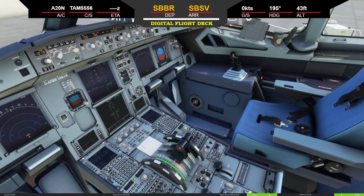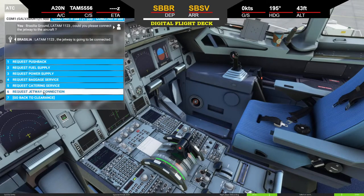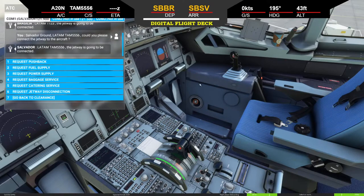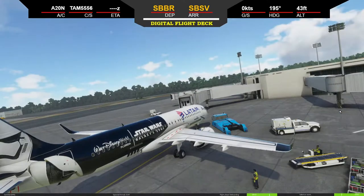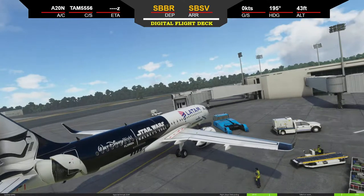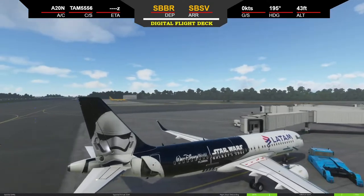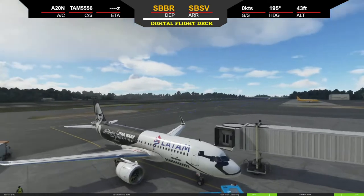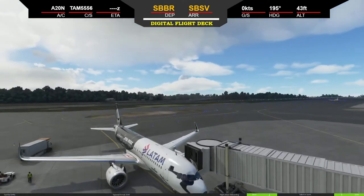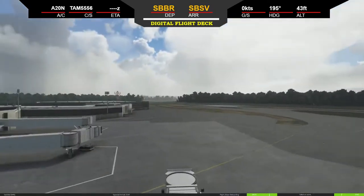Oh, let's get the jetway. Thank you. And we'll jump outside. Looks like it's raining again. A little bit. And there we are. Let's see if these guys here can get the jetway to connect properly. There we go. That's the way. You go back to Brasilia. Show your guys over there how it's done.